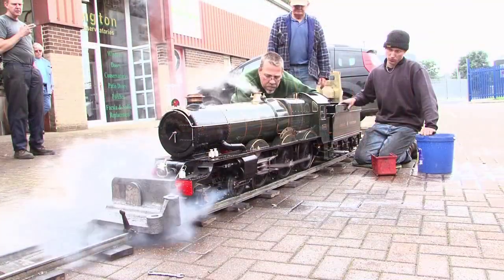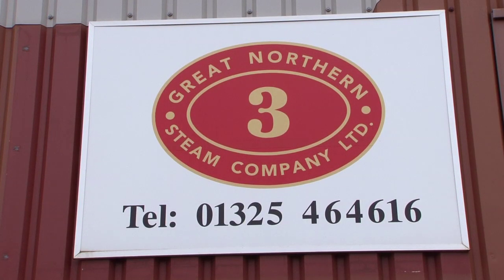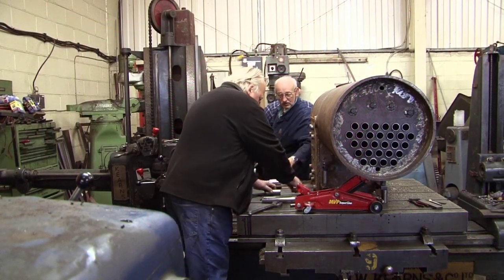The father and son, Keith and Mark, getting the Great Northern Steam Company to this point has meant travelling a long and sometimes risky road. I basically worked in the R&D department at the local university down in Teesside. Redundancies came along. I was already doing this as a hobby. Various people gave me commissions to do more of them, and I thought, well, there's obviously business out there.